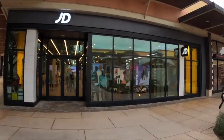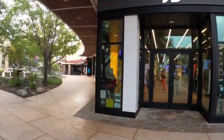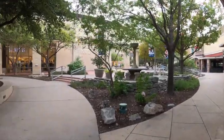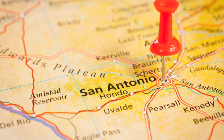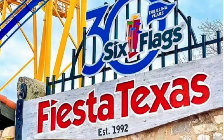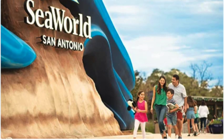But you can't talk about San Antonio living on the north side, west side without bringing up one of the three main attractions here. And in my opinion, the three main attractions to the northwest side of San Antonio and the far west side are definitely the shops at La Cantera, and then the other two, I think, are Fiesta Texas, which is right next door to where we're at, and then SeaWorld. Those three things are huge attractions for this side of San Antonio.